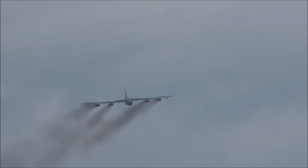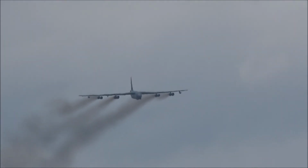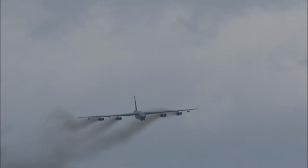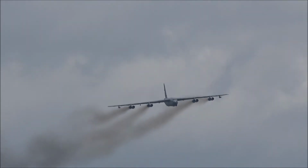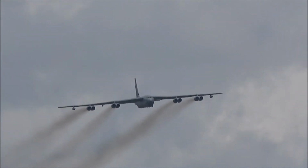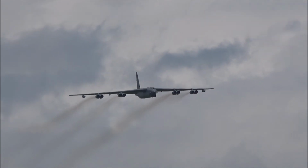The B-52, of course, is an American guest of ours. Very much the theme for Fairford this year, they are doing something about it. International cooperation is our theme here at Cosford, and here she comes.